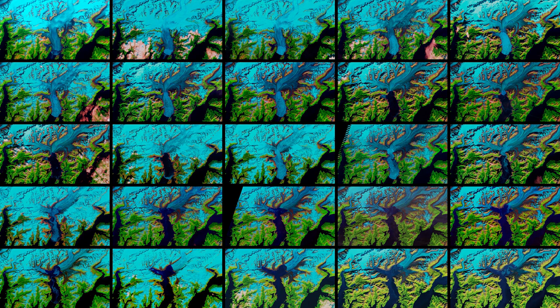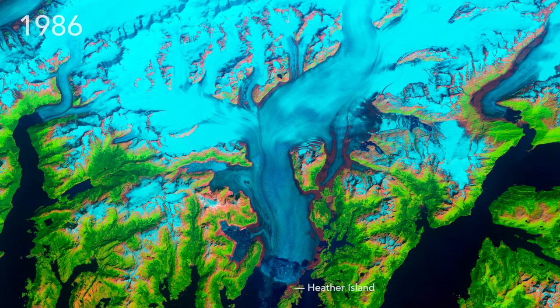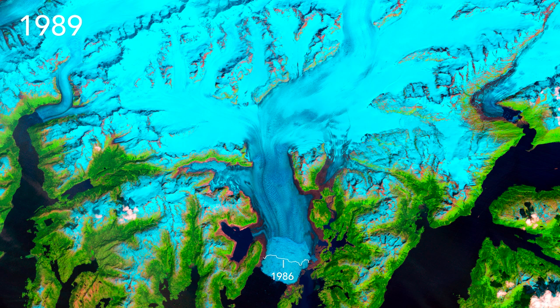This series of false color images, acquired over the span of 35 years, shows the glacier's dramatic retreat, as well as some key moments along the way. Six years into Columbia's retreat, the glacier had withdrawn more than a mile from Heather Island. At this point, the glacier still had three branches: the West Branch, Main Branch, and a sliver of ice that flowed east of Great Nunatak Peak.